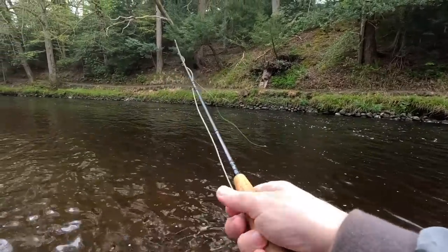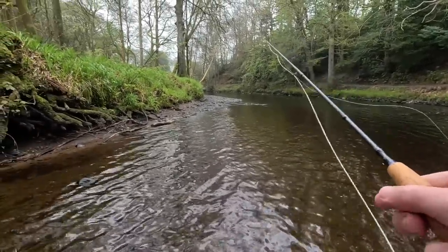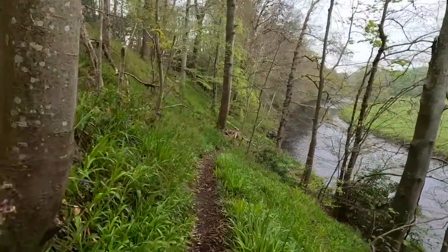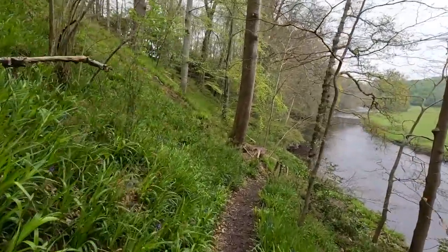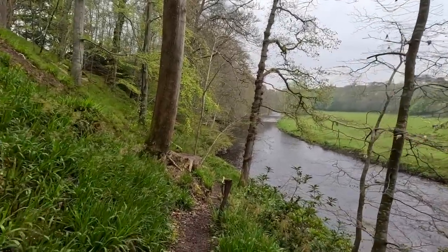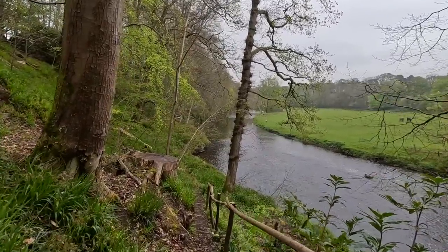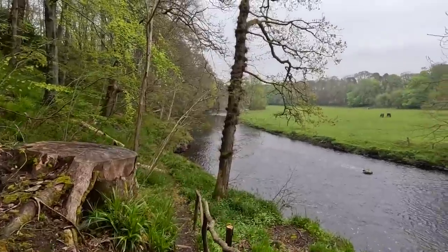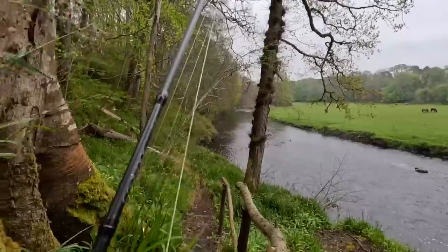Okay, we'll move down to the next pool. Give it a go. Now, just coming on to this pool. Again, great pool from the other side. Good pool for this side. The problem being is getting onto the water without getting over your waders.